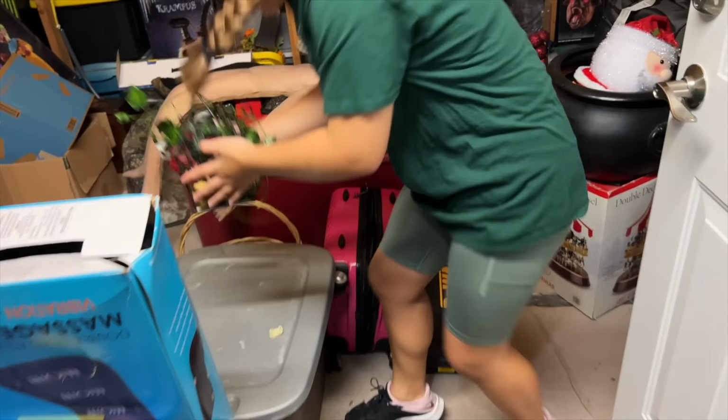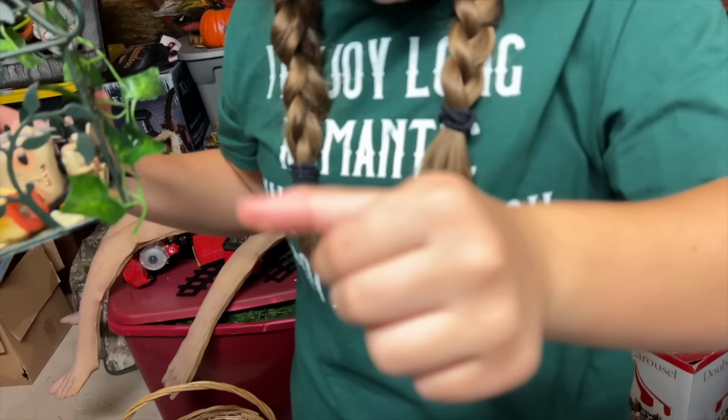Five, four, three, two. There he is! Fire! Grab it! Grab the cage! Put him in the cage! He scratched me! Are you serious? Did you get him? Where? Oh my goodness, he bit you!